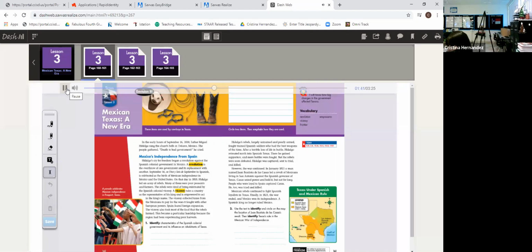Spain feared foreign expansion. The viceroy also took most of the food that the rebels farmed. This became a particular hardship because the region had been experiencing poor harvests. Hidalgo's rebels, largely untrained and poorly armed, fought trained Spanish soldiers who had the best weapons of the time.